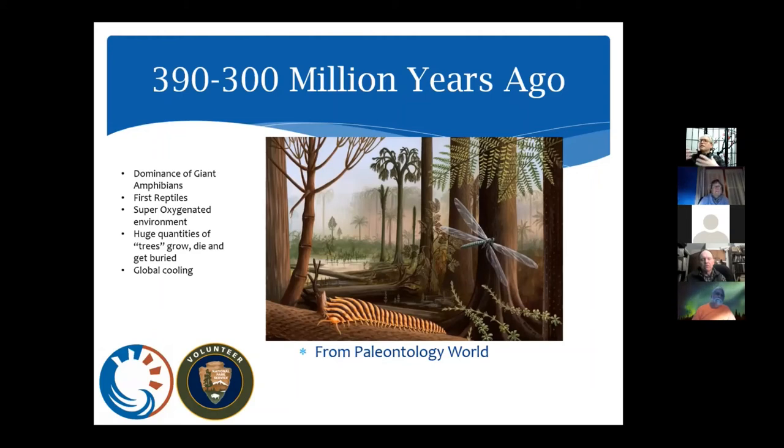And because the trees were getting buried, carried down by rivers, broken apart and buried under sediment, it actually changed the chemistry of the world. It lowered the carbon dioxide level and increased the oxygen level to a super oxygenated environment. And that had a couple of effects. The most obvious, which is the exact opposite of what's happening today, was global cooling, because it cooled the world by sequestering all that carbon and forming coal.